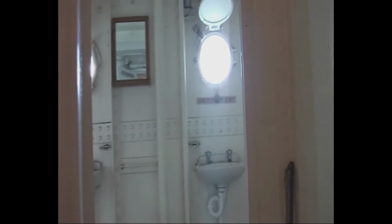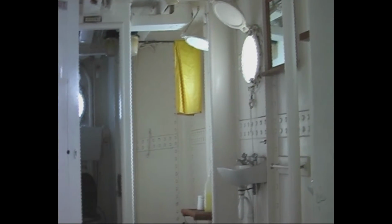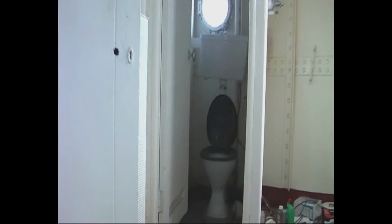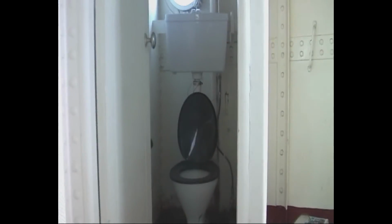Moving further along in the engineer's area, we come to the engineer's bathroom, which seems quite a little different than the bathroom we just saw earlier. This single shower here, again, looks like original plumbing. We see the sink. Another area over there that seems to have a whole heap of paint and whatever, and a single toilet for the three or four engineers that are probably on board. Very modern, the toilet.